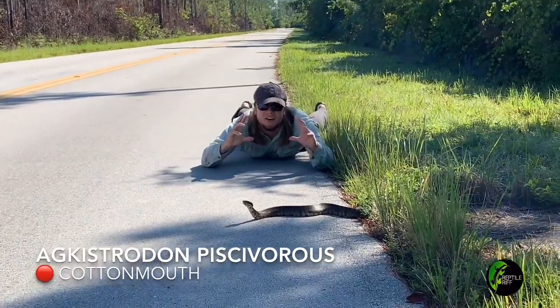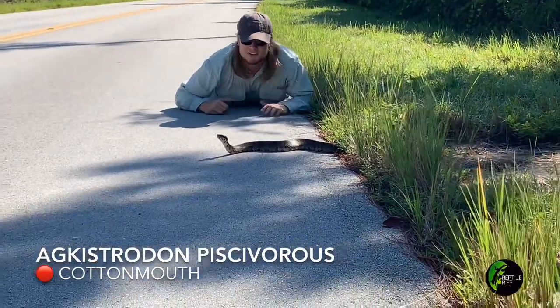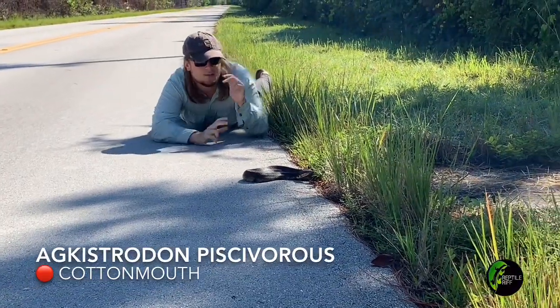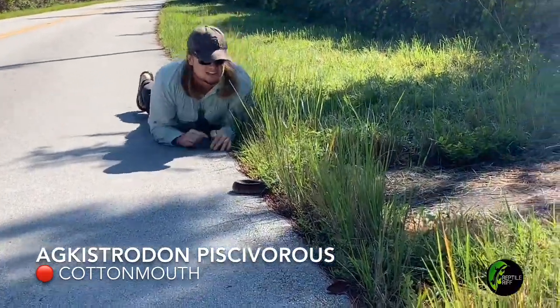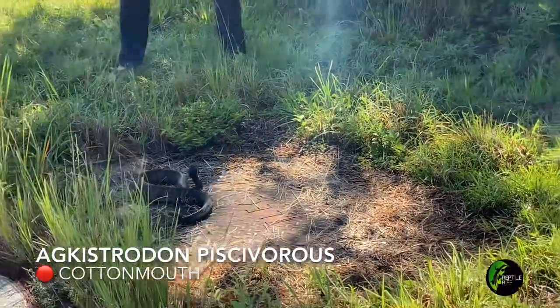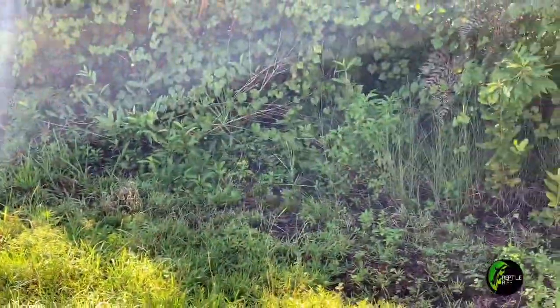Oh. Holy smokes. Look at the size of this thing. This thing is huge. Now, snakes have a really poor sense of vision, but they have an excellent sense of smell. And that's why they call it the cottonmouth. Holy smokes. Look at the size of that snake. It was huge. We got a snake. Woohoo!